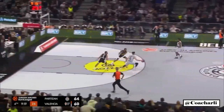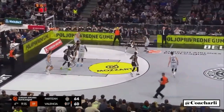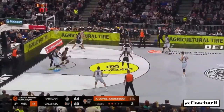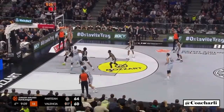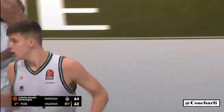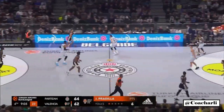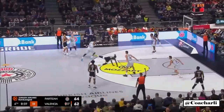Arostegui with another steal. How can Valencia not turn that into points? Exum with the 3 fouls, has to be careful. Pradilla just powers it up and in. Just pure might from El Toro, Jaime Pradilla. And he's got Valencia to within a basket.